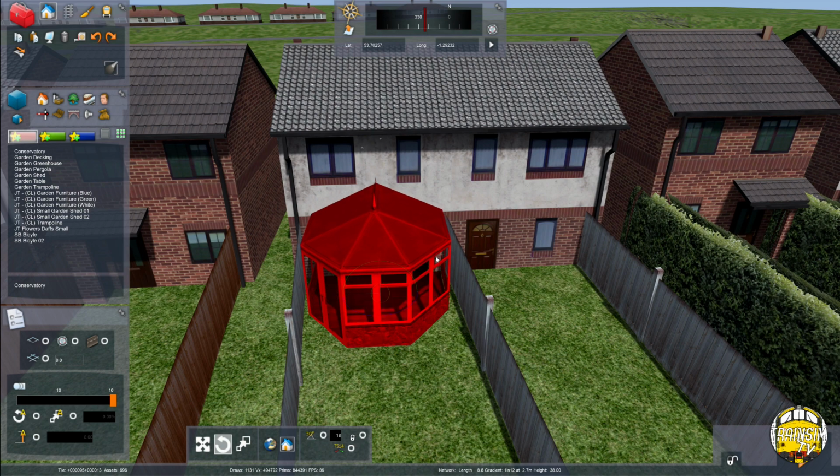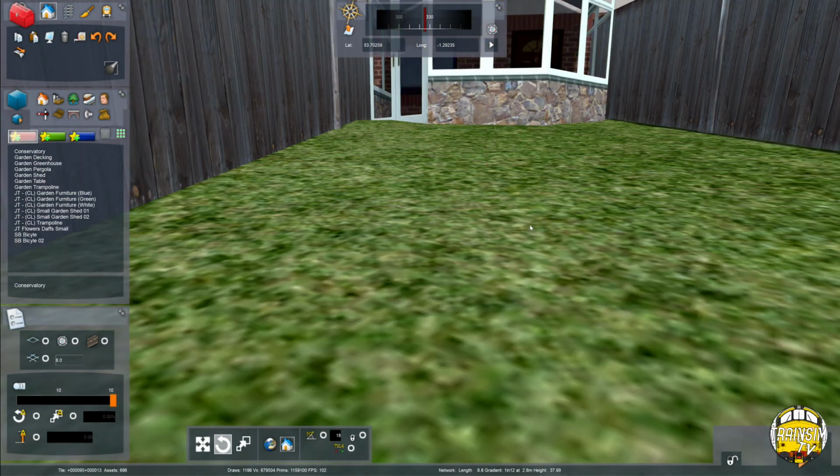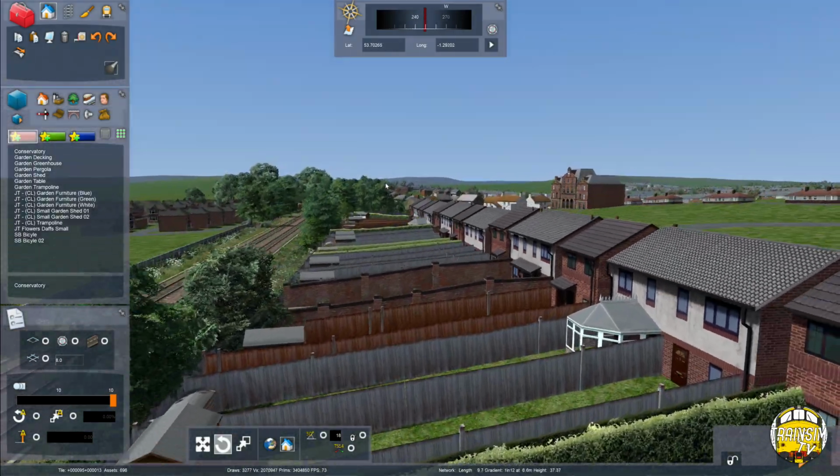Now I'm not too fussed though about the grass inside. I can get rid of the grass by doing that. Now is it floating? That's the next question. Slightly. So I'd rather have grass inside that person's conservatory than floating.